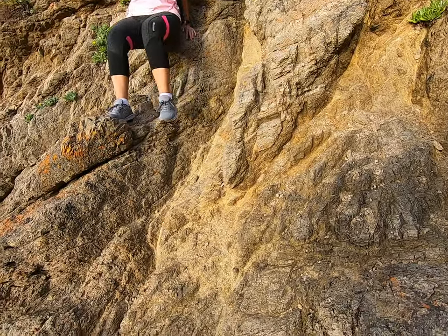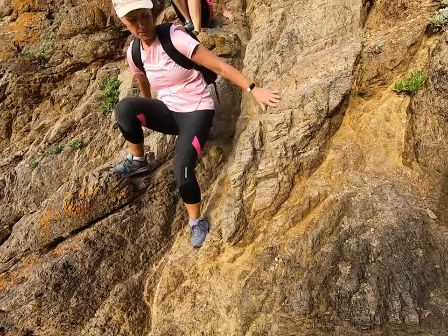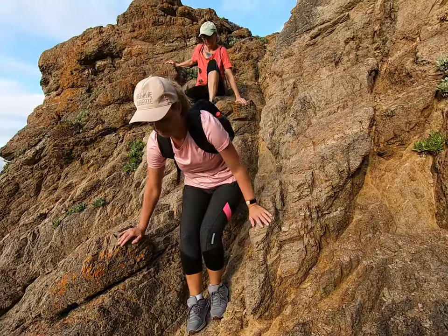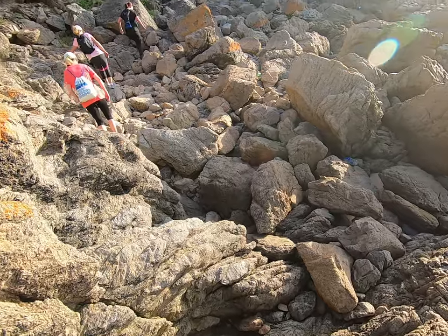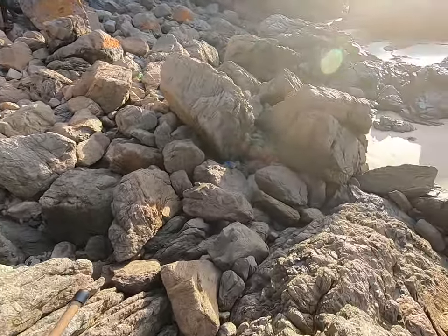Okay. Right, looking good. Okay, we're down from the top, it's 7:15 and here's the boulder field.